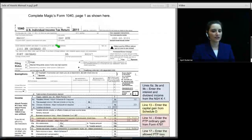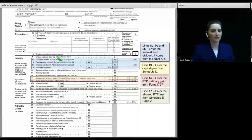The next stage is to go to the front of the tax return and enter all this information on there. On line 8A from the K1, we pull over the $36 of interest income. We pull over the $39 of dividend income, including the portion of dividends that is qualified dividends. We enter the amount of capital gain figured on Schedule D through the worksheet provided by the partnership. And we enter the amount of ordinary gain that came from the partnership through Form 4797.